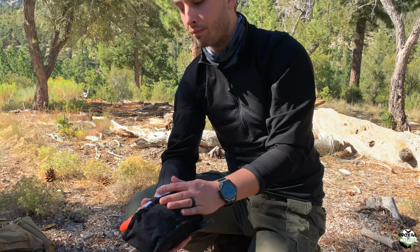So depending on where you're going out, that may differ for you, but just make sure to get everything that you need beforehand. Okay. In terms of your medical kit, I got shears in case I got to cut something off of me, like my pants.